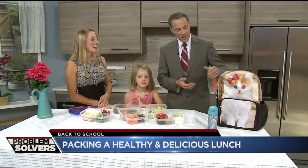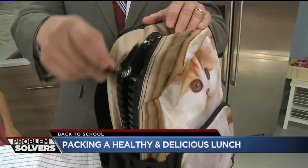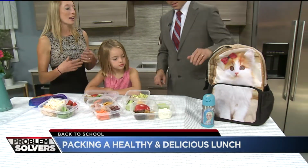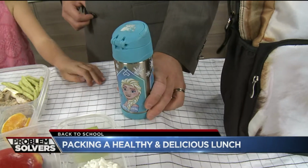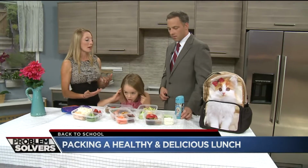The spoon, I know, it's in your backpack. No worry, we'll get it. In this lovely backpack, by the way. Can I show you this? This is the coolest zipper on a backpack I've ever seen. And then making sure you pack a healthy drink. A lot of times kids are getting juice boxes, added sugars and things like that. So just pack a water bottle. Make sure it's cold, refreshing, something that they will enjoy and get to drink throughout the day.